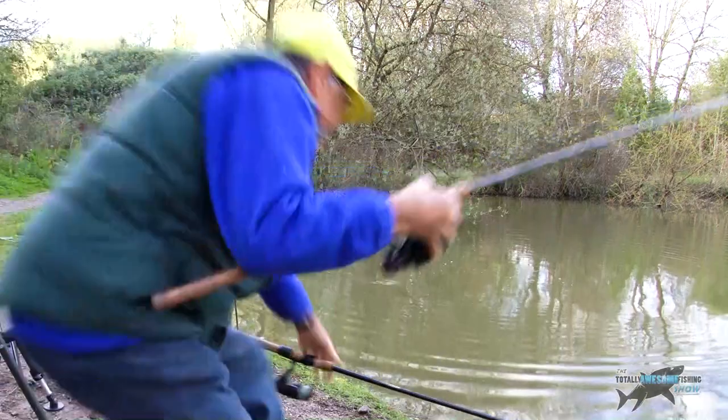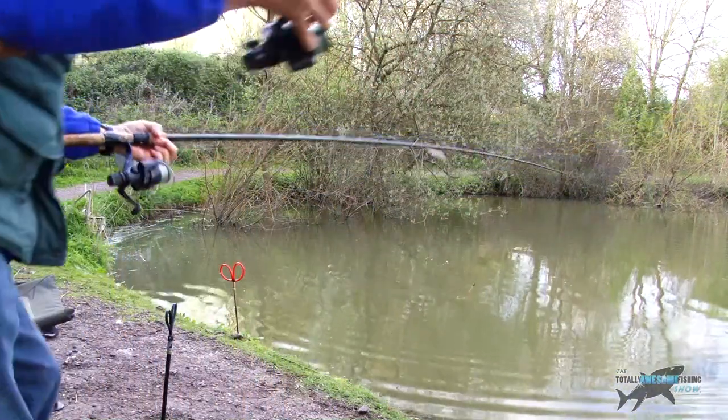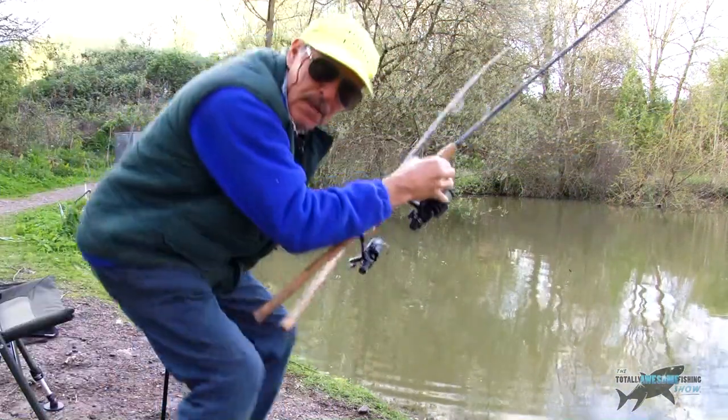That's the trouble, filming and fishing on your own. You're trying to concentrate, you're looking at the camera, you're looking here, you're looking there, all of a sudden the float's gone, beep, beep, beep, bang, something bizarre happens, and boy, does it this time. Two at once. You can even hear the bite alarm go off as I switch the camera on. Two at once, guys.